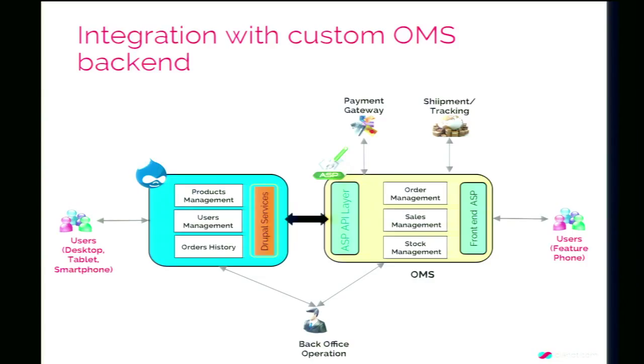And for this section, say in the OMS backend, they just wanted to keep the payment and the checkout on their side. So we needed, when the user on the Drupal side browses a product and adds to cart, then clicks checkout on the Drupal side, it will auto post the data to the ASP side with the user cookies. So the OMS can read the user's cart from Drupal, then finish the following checkout.